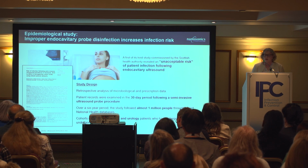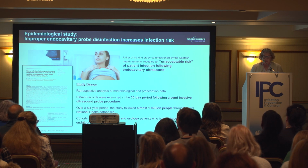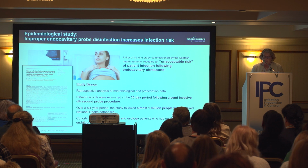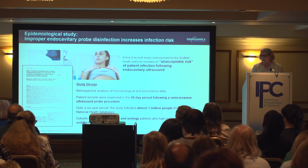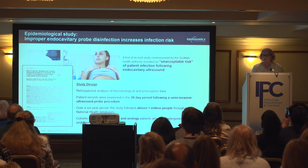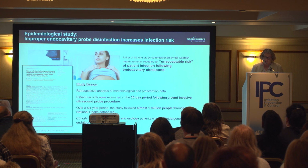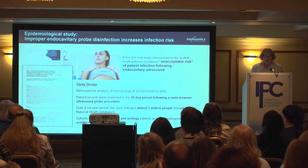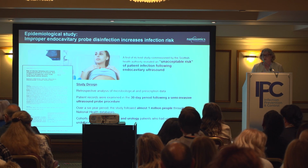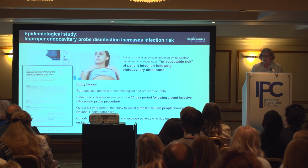Some of you may be familiar with some guidance that was developed and mandated in Scotland in 2018, but what preceded all of that is a huge epidemiological study that was done. Looking at almost 1 million patients, they looked at their records over a period of 6 years, and the retrospective study was to look at whether or not these patients had infections after they had an ultrasound procedure. So did they develop infections, and were they prescribed antibiotics? Through this they identified an unacceptable risk of patient infection following endocavitary procedures. You don't imagine that your patient who comes in and has a procedure involving an endocavitary probe is going to be infected in the 30 days after, when they go home.